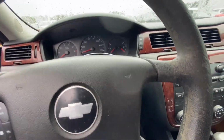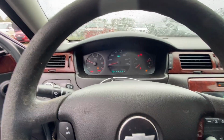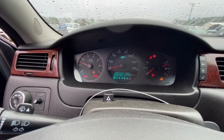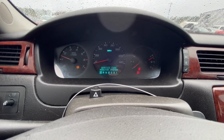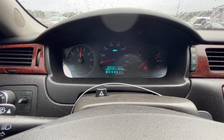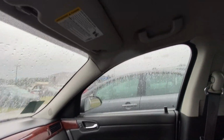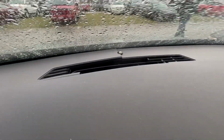One of the first things I do whenever I walk up to a car, do a little all the way around. You can hear it start up. And then you get to see whatever lights are on. Check, that one went down. Back up, more importantly. These went down. No sunroof. You can see the cracked windshield. That vent's completely blown out.